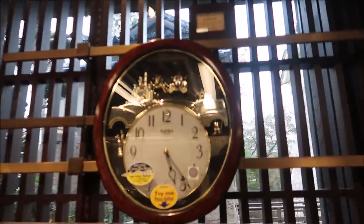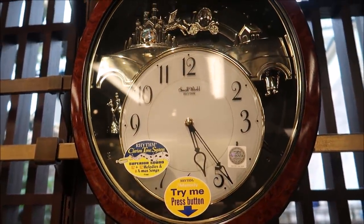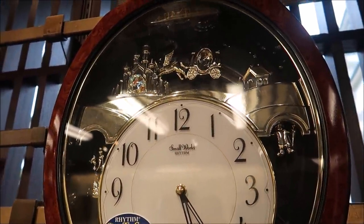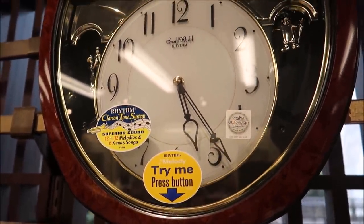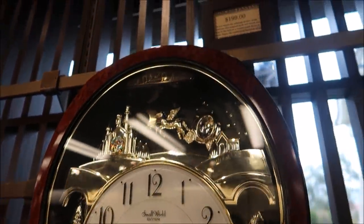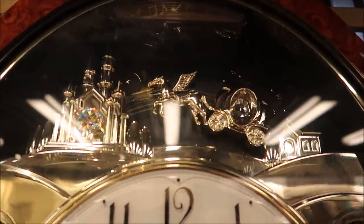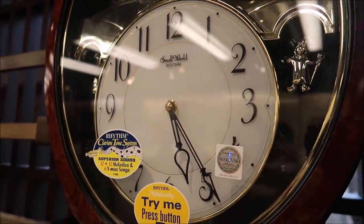Wow, look at this right here. It says, try me, press the button. I'm gonna press it. That is so beautiful. This is only $199. $199 for that. I think that is such an amazing deal. And I think you can even get your discount on it.